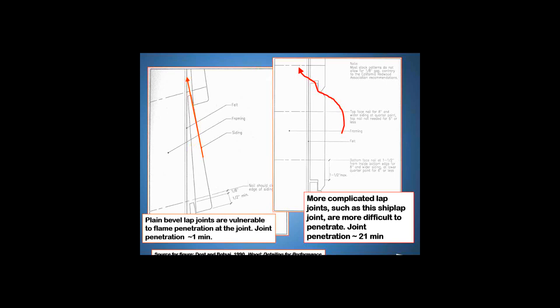And so combustible products that comply typically either are treated, or they use this 1 hour construction, or they use this more complicated lap joint like we see on the right-hand picture. So it's either going to be a shiplap or a tongue and groove kind of pattern.